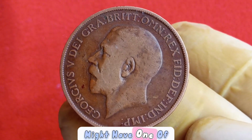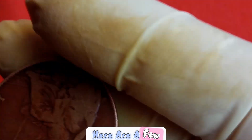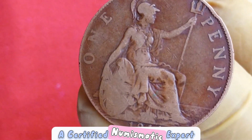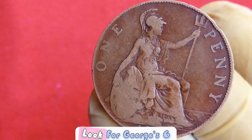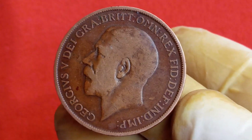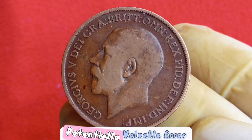If you think you might have one of these coins, or if you ever come across a similar piece, here are a few tips. Authentication is key. Get it checked by a certified numismatic expert or a professional grading service like NGC or PCGS. Check the inscription carefully. Look for Georgiv 6 de Gra Brit Omn Rex Fid Def Ind Imp. Any variation could mean it's a fake, or a different, potentially valuable error.